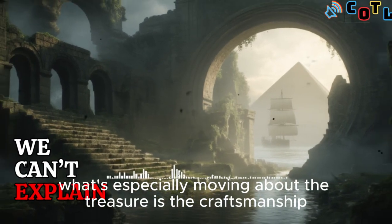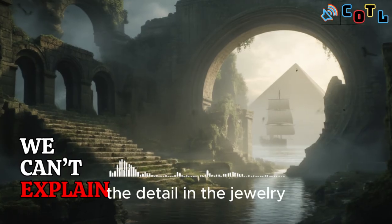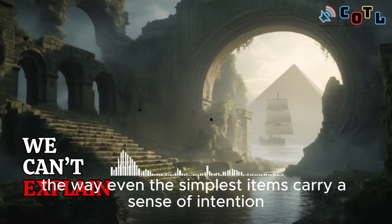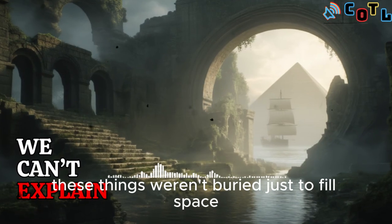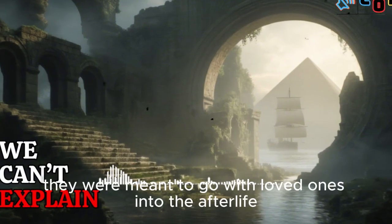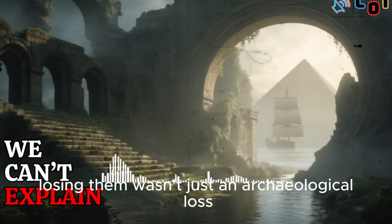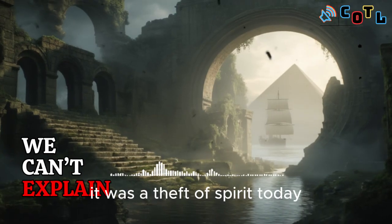What's especially moving about the treasure is the craftsmanship. The detail in the jewelry, the smooth polish of the stone tools, the way even the simplest items carry a sense of intention. These things weren't buried just to fill space. They were meant to go with loved ones into the afterlife. Losing them wasn't just an archaeological loss. It was a theft of spirit.